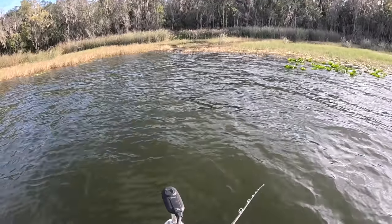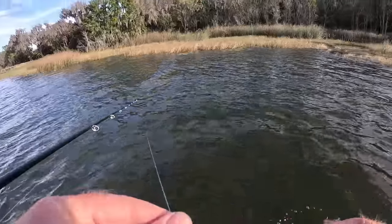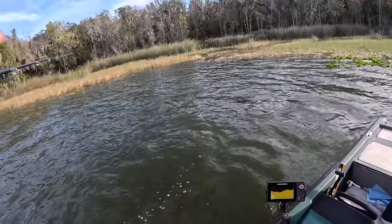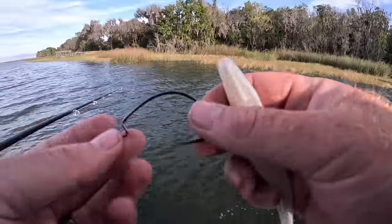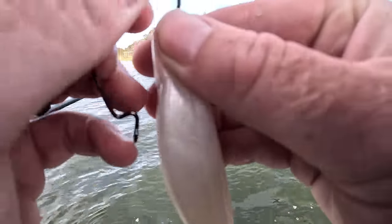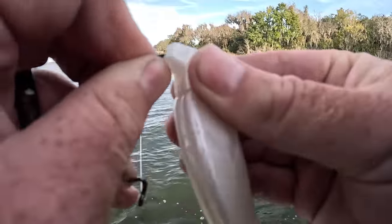I want to win. Like, I'm not. I want to win. That's all I need. I'm into the jerk bait phase of my fishing journey. I've caught 2 out of my 3 fish off of the jerk bait.